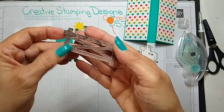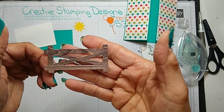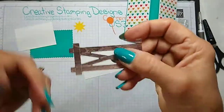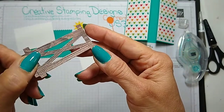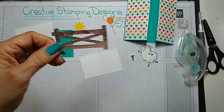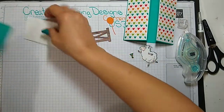And I cut the fence. The fence does have embossing on it also, but I cut it from a panel of In Good Taste designer series paper. So you can't really see the texture. You can, well, I can here, but I don't know if I can get it at a good angle. Oh, there you go. I think you can see some of the texture on it. And then I thought with the wood grain, it looked even a little more wood-like.